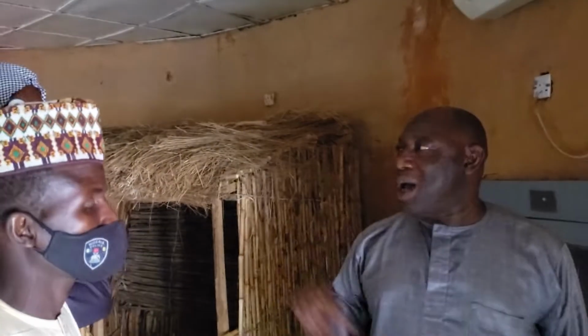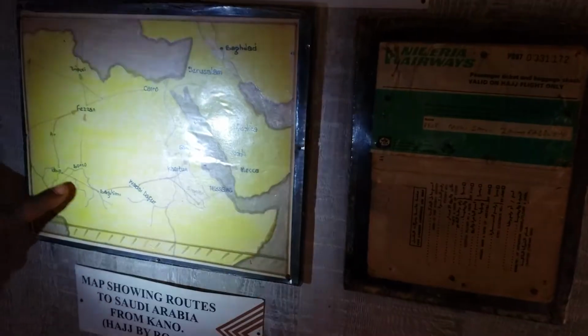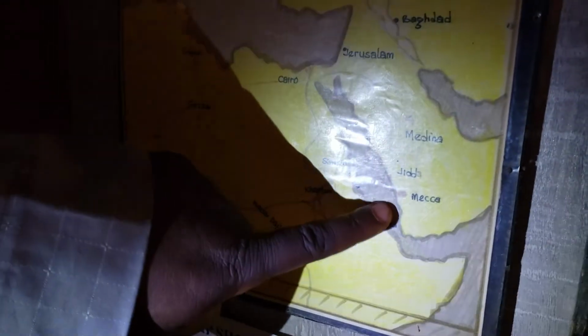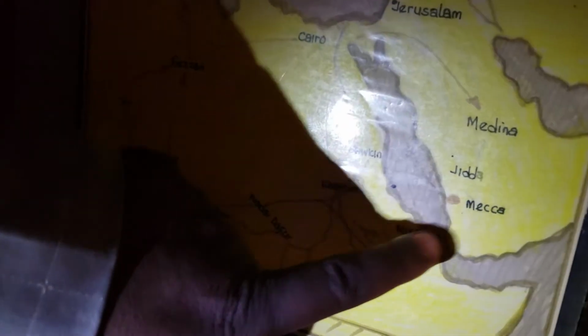My friend, before, people went by road from Kano to Saudi Arabia. No aeroplane, no motor. See the map: from Kano to Bagirmi to Darfur to Khartoum to Suakin. This one is the Red Sea. They carried the pilgrims from Kano to Jeddah, from Massawa to Makkah.